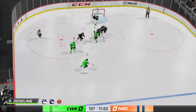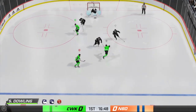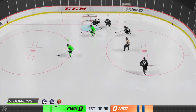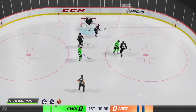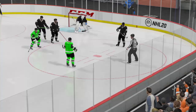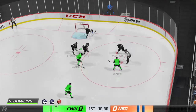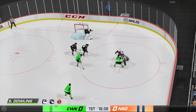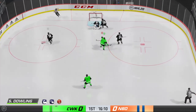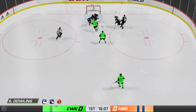Play resumes here as he wins the draw inside the offensive zone. Just wide! And the puck stopper jumps on top of it to get a stoppage in play. Back underway, and they take possession here inside the offensive zone. And that one's turned away!